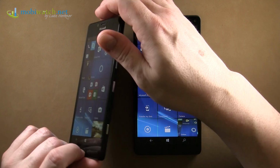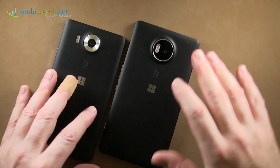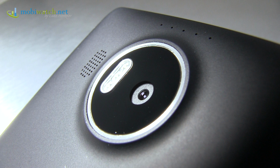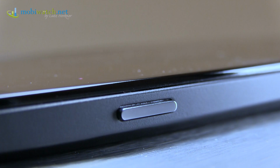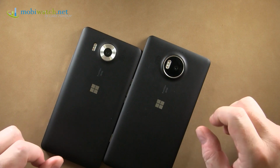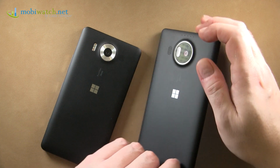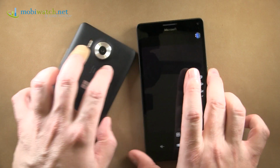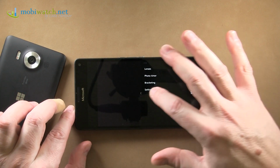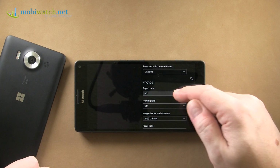Let's come a little bit to the camera, because this shall be the same on both. Of course, we will have the test results in the final test, like always you find on my website as text. Both have that typical 20 megapixels PureView sensor, meaning you have that sensor downside here, and depending, I can show you here in the settings, depending on what you choose, you will have different sizes of the, let's call it, output.